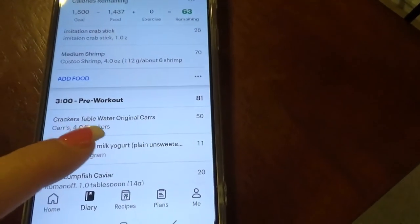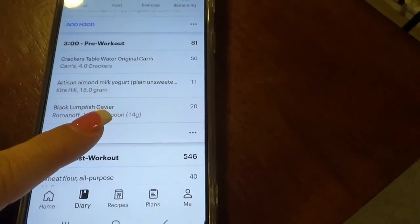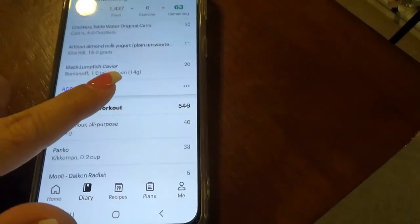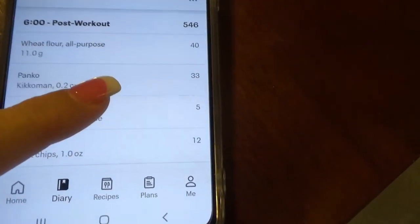This is what I had. Crackers with a little bit of yogurt on them instead of like sour cream or whatever. And the last bit of my caviar because I didn't want it to go bad. And then here's this meal.